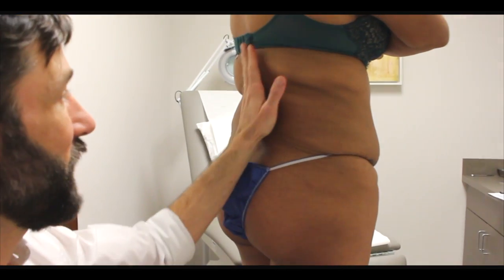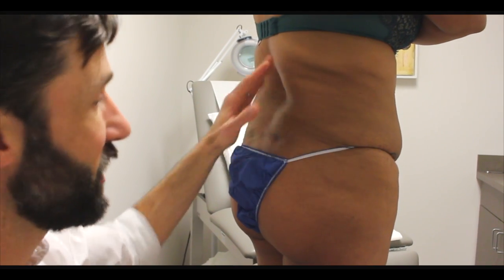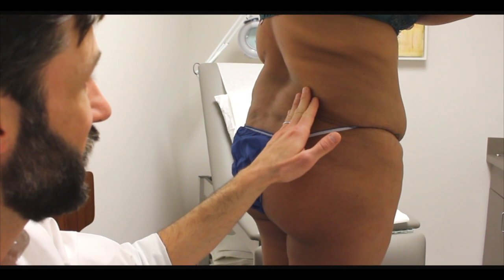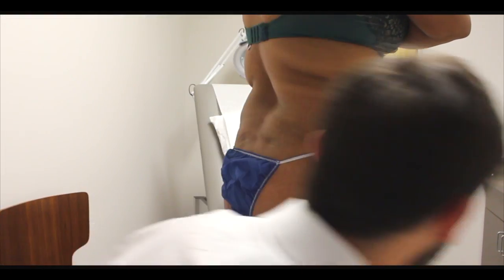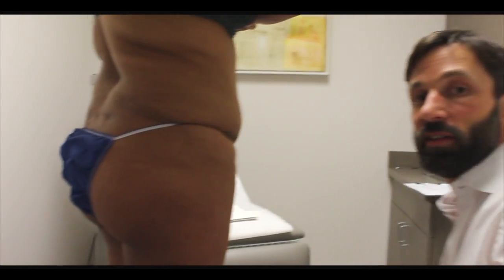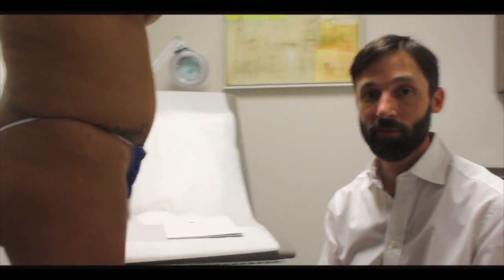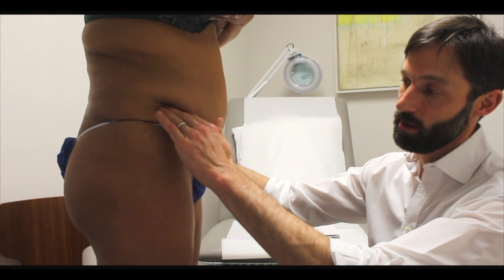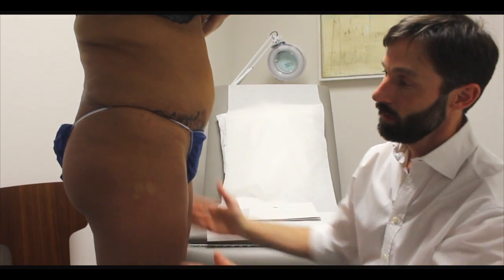And I really like using this, not only because we get great fat from this area, but sculpting out this area helps narrow the waist, and it helps with the contour and profile, defining and framing out the shape of the buttocks. One thing I try to pay attention to when I do an exam in this scenario is the shape of the hips. The shape of the hips is defined by the pelvic brim, which is the top of the pelvis, and the greater trochanter of the femur.